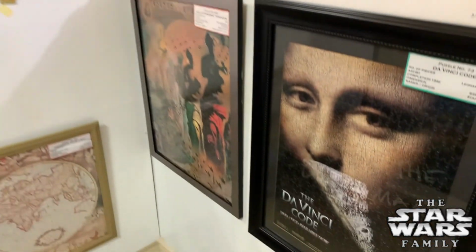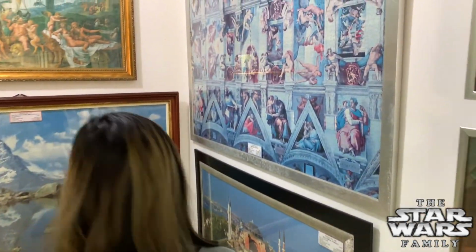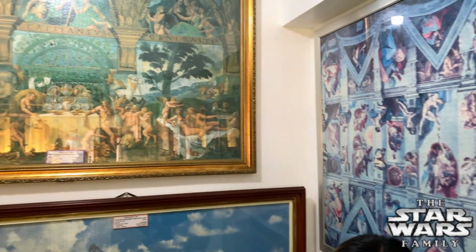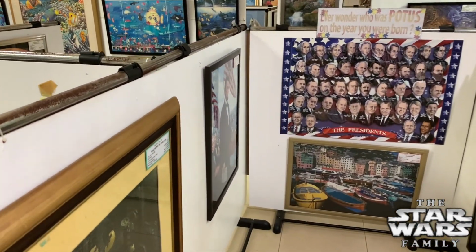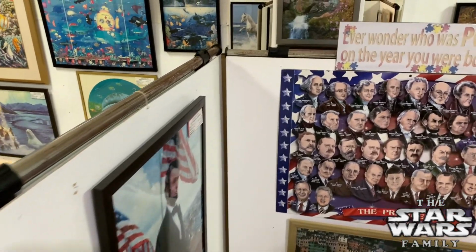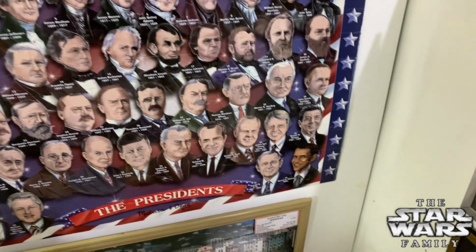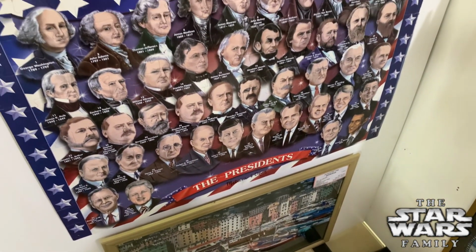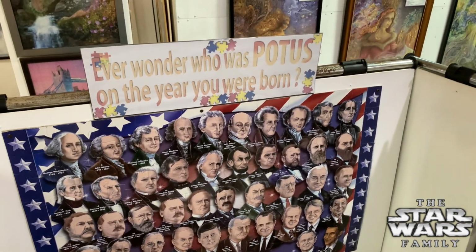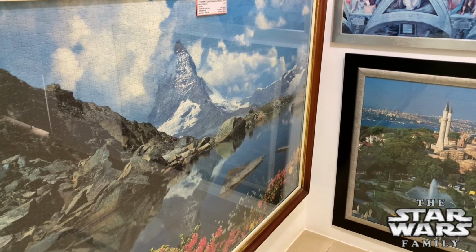There's even a puzzle for Da Vinci Code. Didn't know that existed. Maybe do a puzzle cafe, not a mansion. Yeah. Ever wonder who was president? Was president when I was born. Yeah, it only goes up to Bush. Ronald Reagan. Okay. Ronald Reagan. The real Matterhorn. The only Matterhorn I've seen is the one inside Disneyland, but.